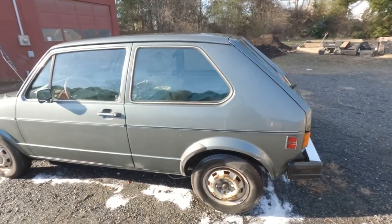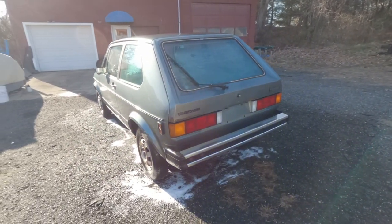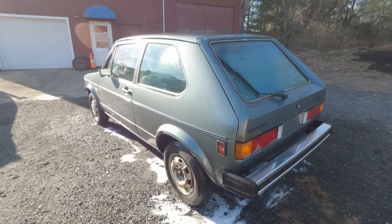The car is for sale though, but will it be for sale after it's running? Honestly, probably not.